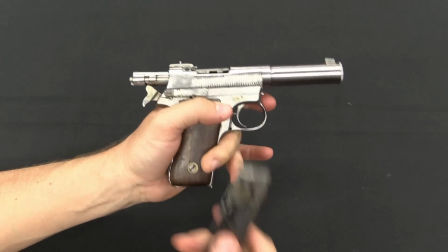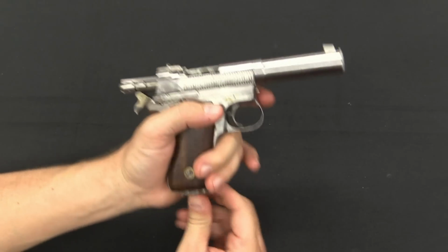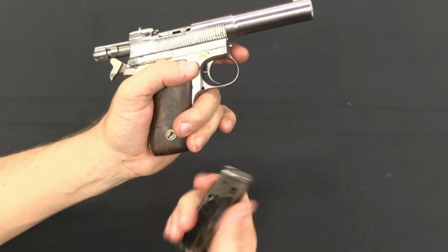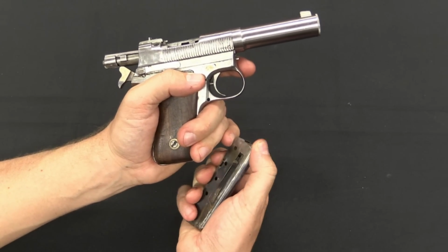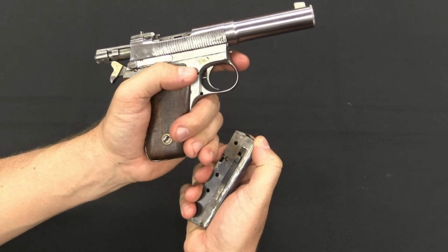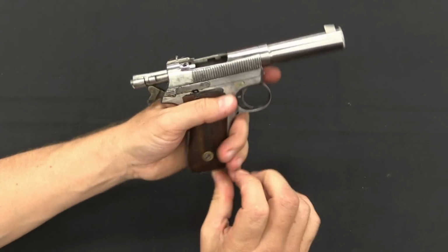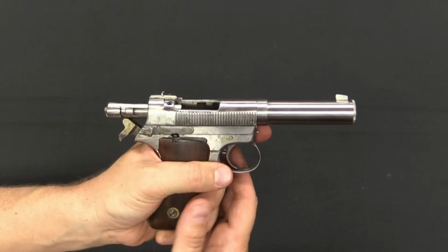Just like that. Now, if I try and insert an unloaded magazine, I can't do it. It just falls out of the gun. If I had a dummy round, which I don't have with me, to put in there, it would push the follower down, which would bump this little catch out. That, I expect, when it went in, would trigger the bolt release, close the bolt, and chamber a new round so you'd be ready to fire again.